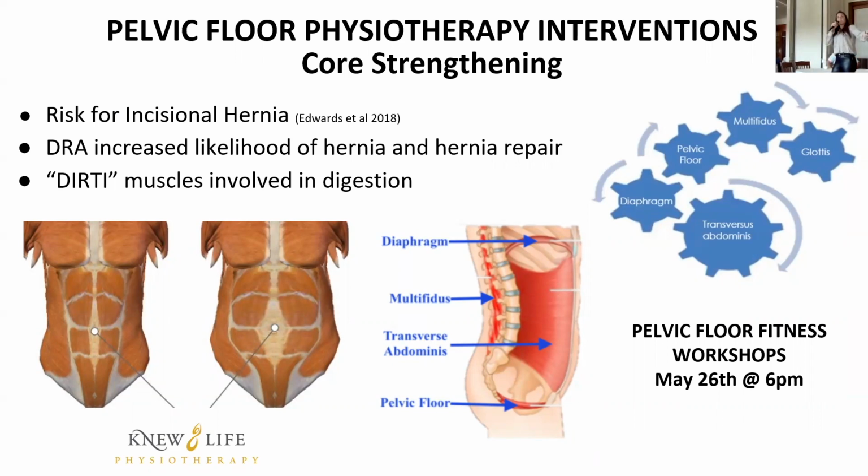But when this system becomes impacted, this is your inner core, and these muscles all work with the pelvic floor like gears on a bike. And if you know anything about gears, if one gear doesn't move, what's going to happen to the next? It's not going to go. So all of these muscles have to be considered when trying to optimize the function of the pelvic floor. Does that make sense?